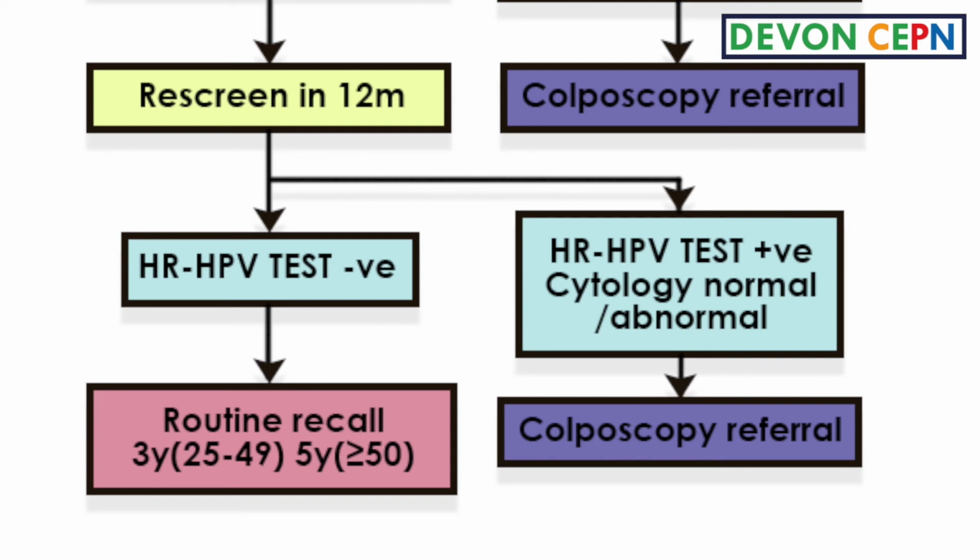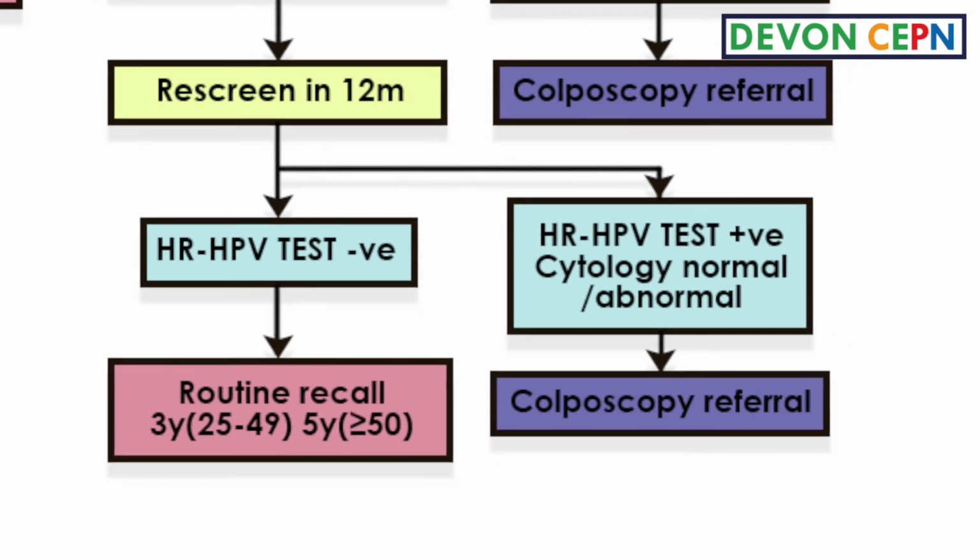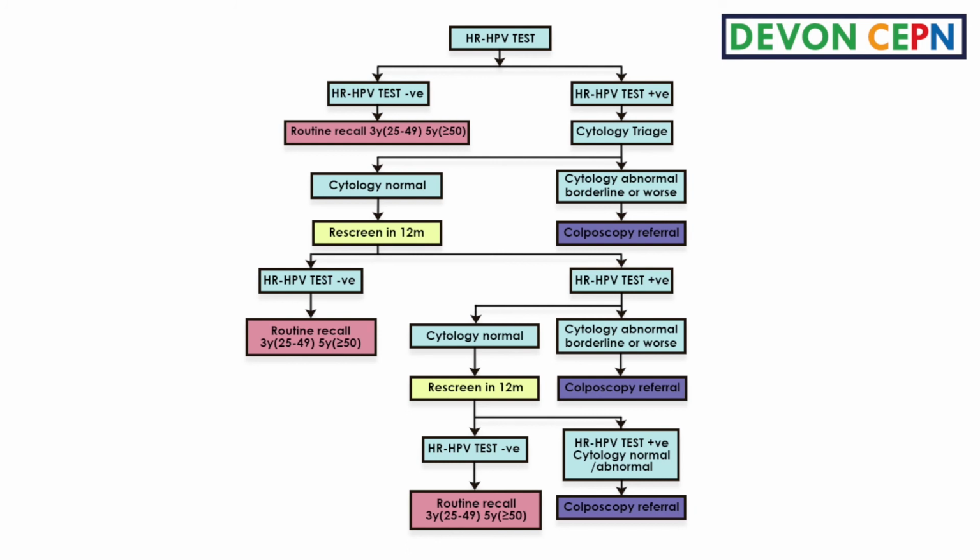If high-risk HPV is found 3 times in a row, regardless of whether the cells are normal or abnormal, the patient will be referred for colposcopy. This new programme of primary HPV screening must be understood by anyone who carries out cervical screening to ensure it is successfully implemented over the coming years.